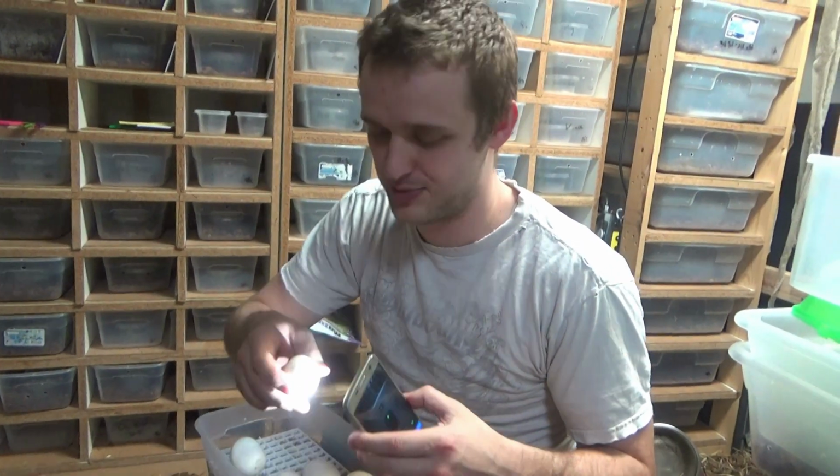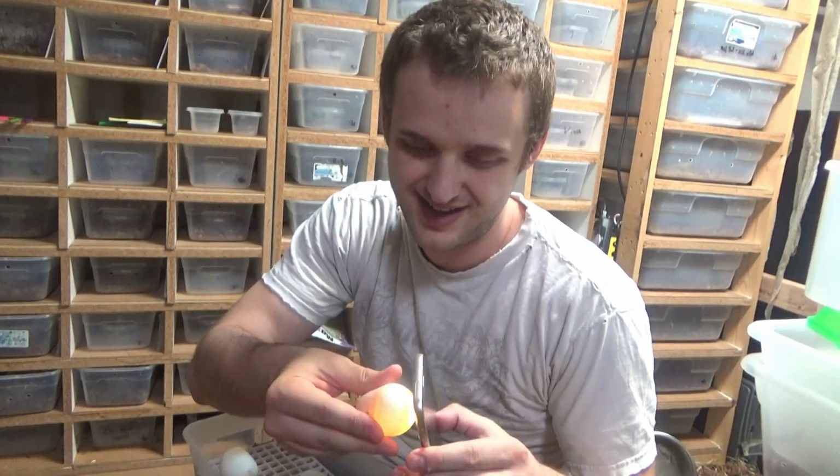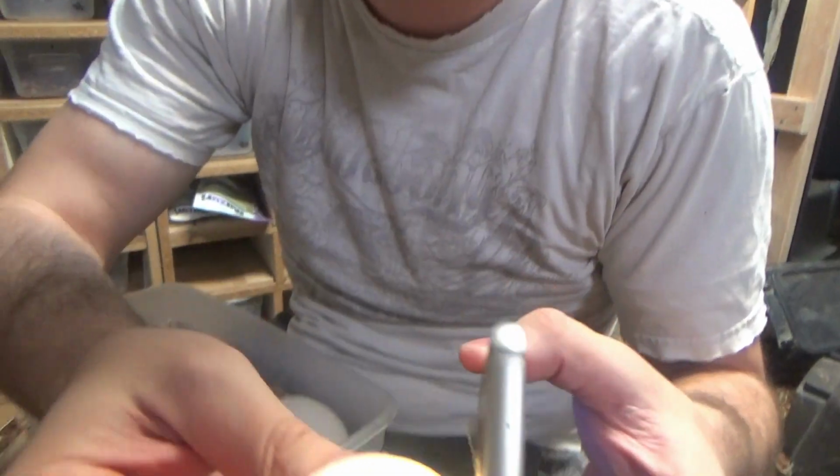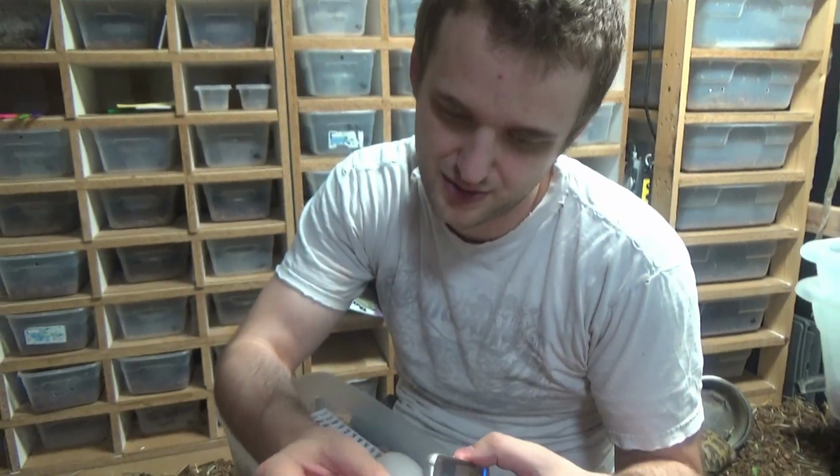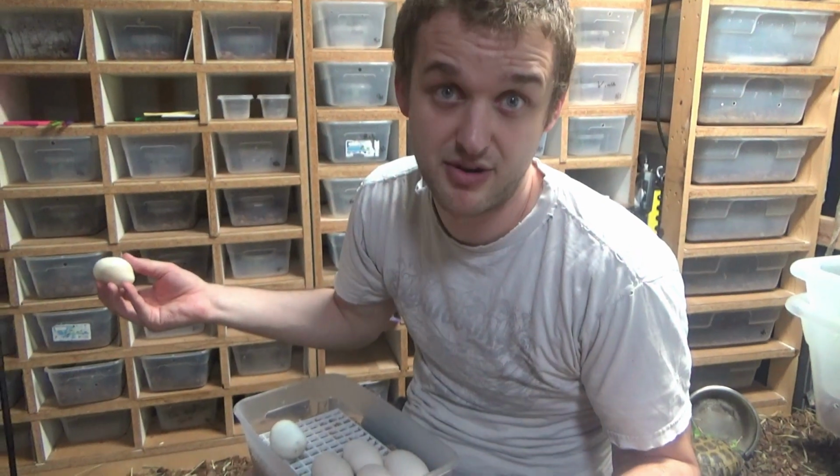4 fertile eggs really is the count. And then the boob egg has nothing. Just yellow emptiness. So these will be monitor food, I guess.